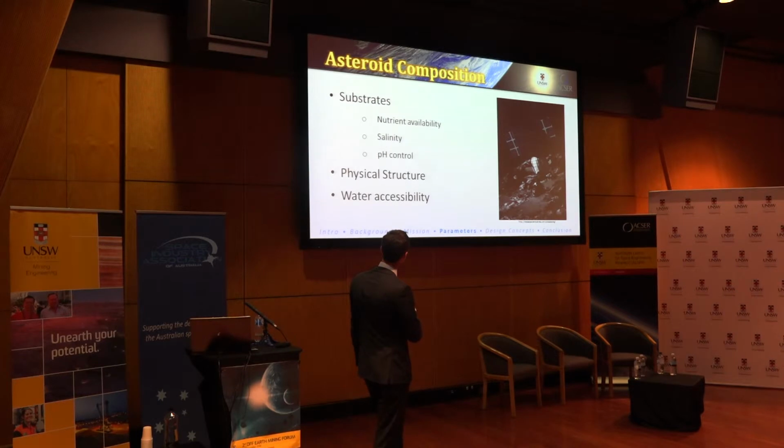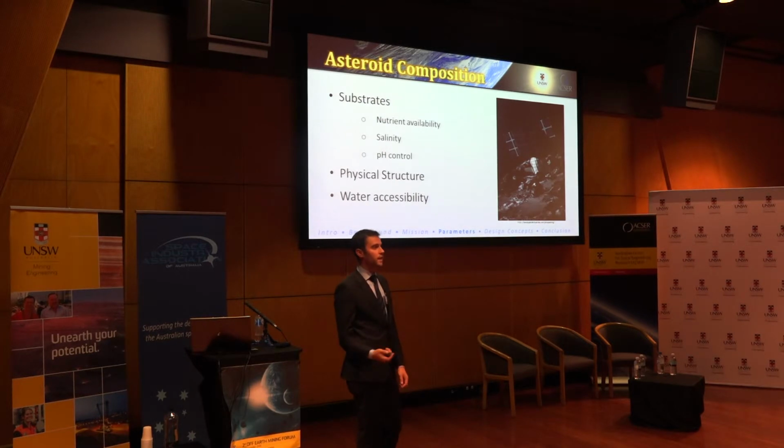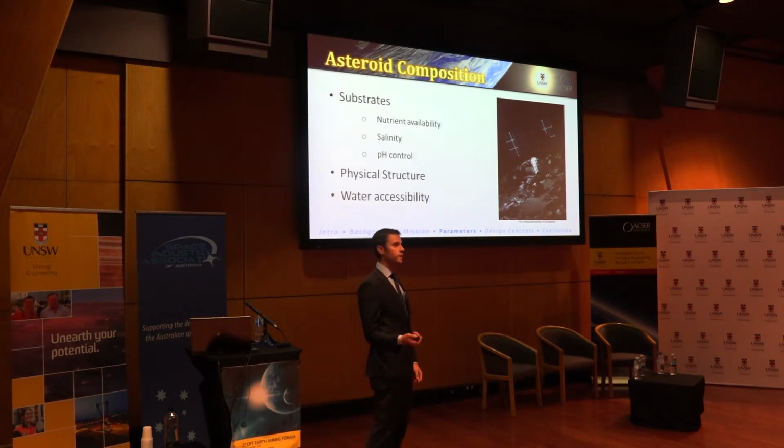These are some of the governing factors that we need to control for any process. We need to ensure there are enough nutrients available on these asteroids. We need to be able to control the salinity of the process, and pH control is also a massive factor, as biomining, for example, is a very acidic process and biomethanation is very pH neutral.